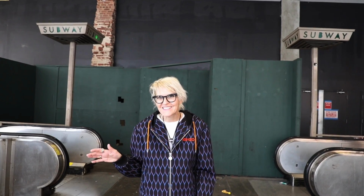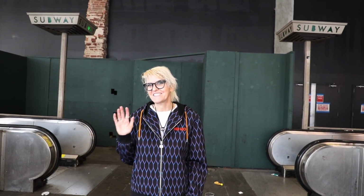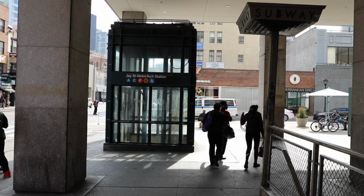The best way to get to downtown Brooklyn is to take the A, C, F, or R train to the Jay Street Metro Tech Station.